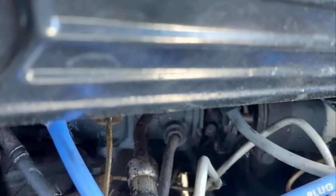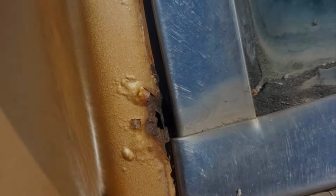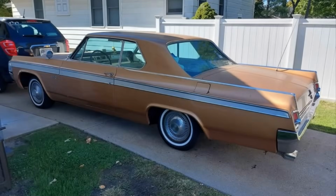Overall, the body remains relatively solid with only minor problem areas typical of a vehicle this age. The seller is candid about the cosmetic flaws and offers a realistic assessment of its current state, making it easier for prospective buyers to plan the next steps in its restoration. In summary, this 1963 Oldsmobile Starfire is a well-priced, mostly original example of a seldom-seen classic with luxury roots and big block power.